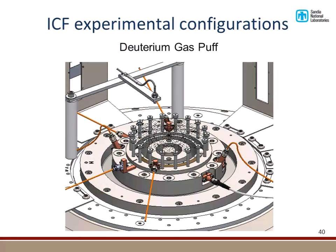So another sort of out there, it's not really ICF technically, but it's interesting from a radiation effects standpoint, but with neutron effects as opposed to X-ray effects. We do deuterium gas puff experiments on Z. So essentially what you have here is annular gas jets where you fire that up, the gas breaks down and then collapses on axis, much like a Z-pinch, but instead you're trying to create hot deuterium plasma that's going to generate neutrons.